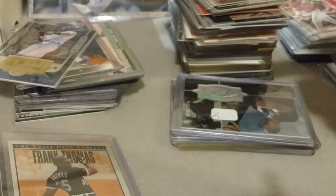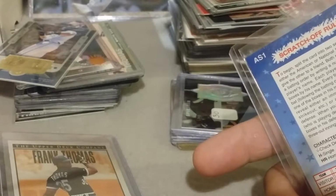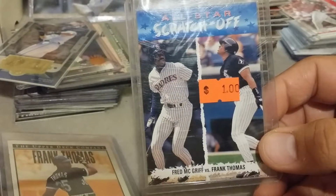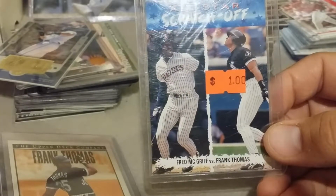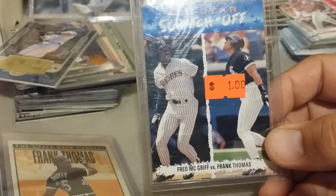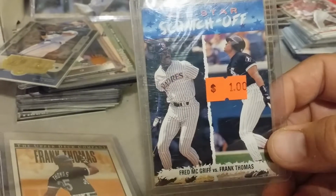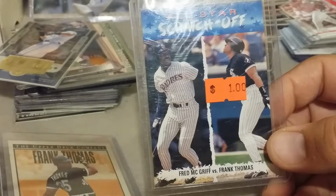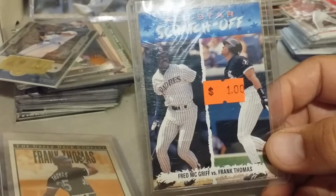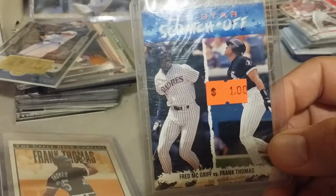Let's see if this says anything. 1993? It's like a game? You guys ever seen this? 1993 All-Star Scratch-Off. How you doing? 92. 1993. Oh, there's the collection.